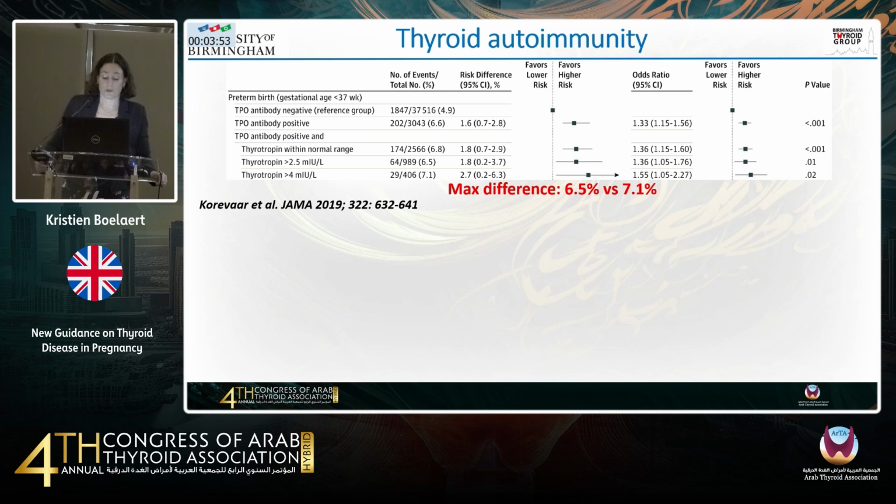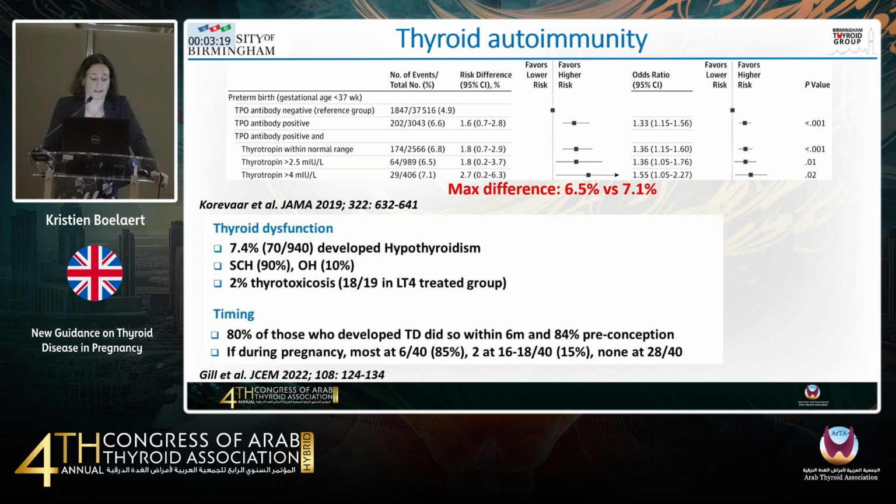Moving on then to thyroid autoimmunity, and again, some of these slides have been shown to you before, but a further analysis looking at maximum risk differences in thyroid autoimmunity. This was Tim Korevaar's seminal study in JAMA in 2019, but you can see that women who have positive TPO antibodies would have an increased risk of preterm birth, as is shown in this forest plot here. And this is more pronounced when serum TSH is greater than 4. Again, here though, the absolute risk difference is small, going from 6.5 to 7.1%.